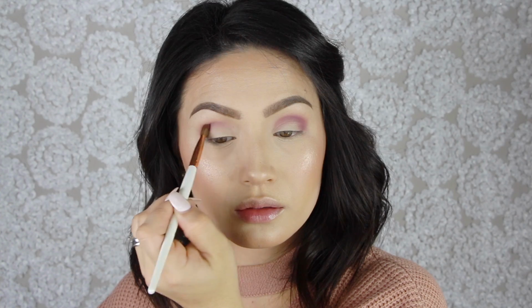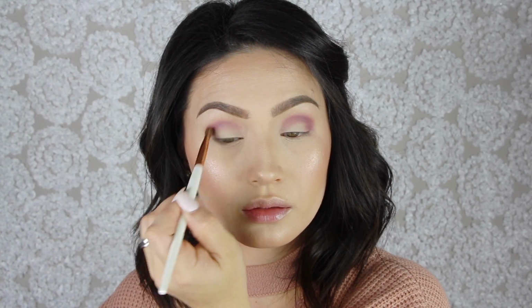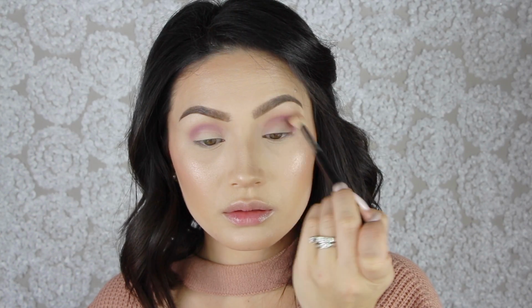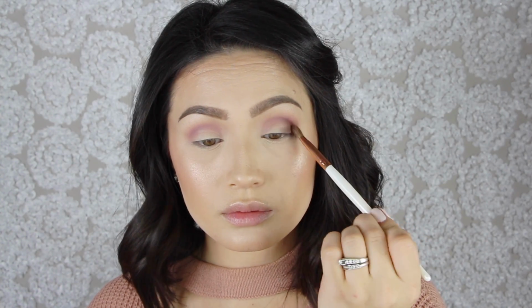So I am taking that really close in the socket, and I am just going all the way from outer corner to inner corner with it. And now I am just taking a big fluffy brush and blending out any harsh edges, especially with that shade. You want to make sure you blend right after it. Now I'm going in with that same brush in the shade Cypress Umber.